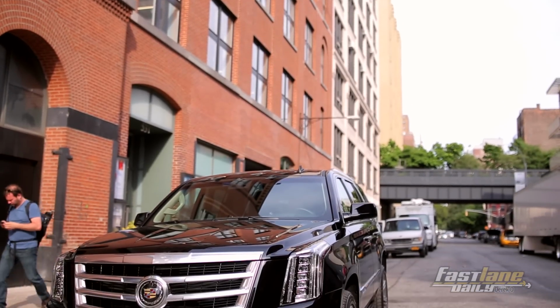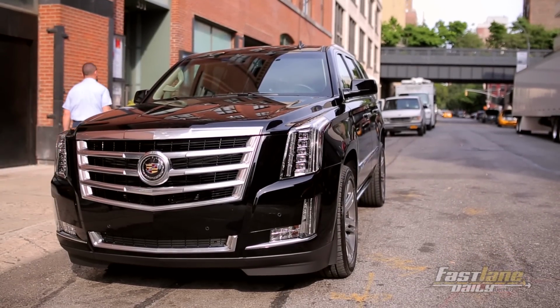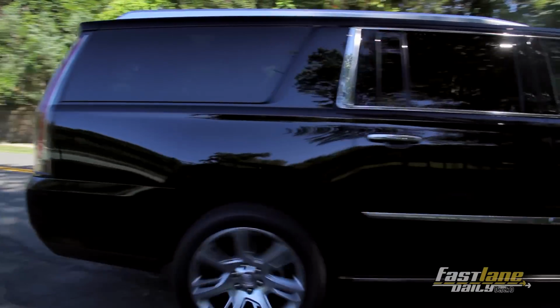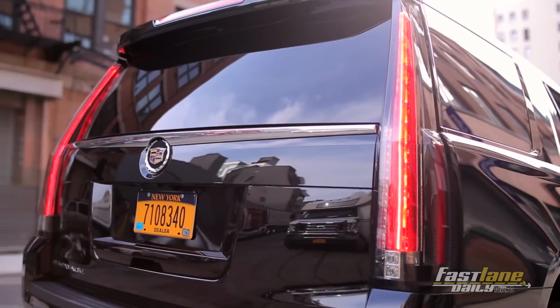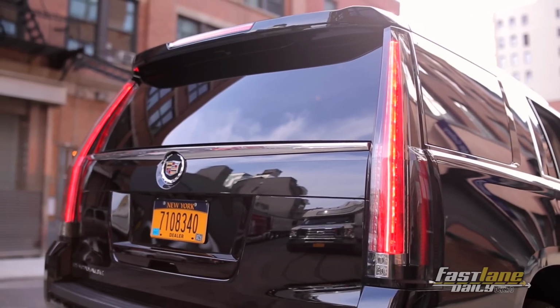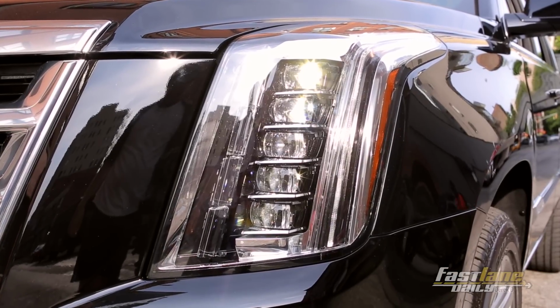Even though the Escalade has been completely redesigned, it's still instantly recognizable as the Escalade. It's very bold and very aggressive, and the designers actually say that the design was inspired by skyscrapers, and you can tell because the headlights and the taillights run all the way to the top and bottom. They're full of LEDs. Actually, there's LEDs everywhere on this car.